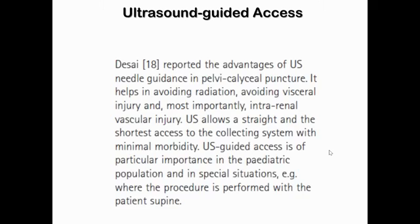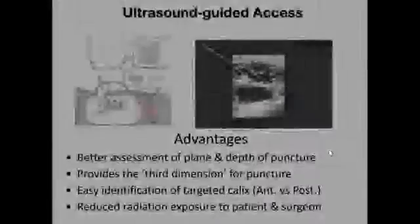Now, I can tell you from my own experience, for the first 10 or 15 years, I was using only fluoro-guided punctures. And ever since that time, for the last 15-20 years, I've been using a combination of ultrasound and fluoroscopy. And I can tell you that it makes a world of difference if you have an added support in ultrasound guided puncture.